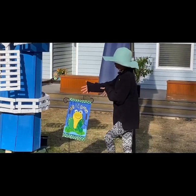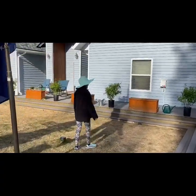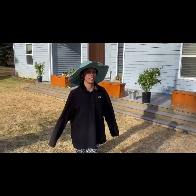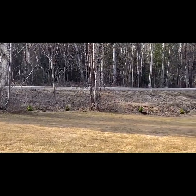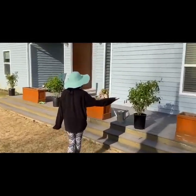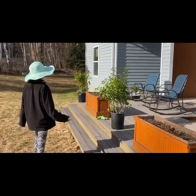Hello guys, welcome to our paradise. So guys, we just want to show you all of our new plants, and by the way, we are done with our landscaping and all stuff. So there is our spruce. New flowers here, new plants. They don't have flowers yet, so I hope in the summer they grow and we will see their flowers.